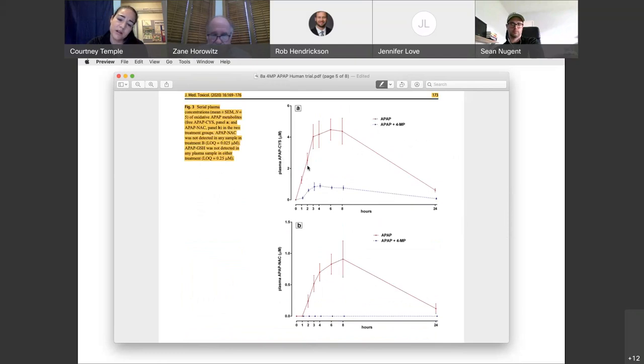So here is another graphical representation. This is the serial plasma concentrations of the APAP-cys and the APAP-NAC in the two treatment groups. So it's really interesting. You can see how much lower this blue dotted line is here with the fomepizole versus the acetaminophen alone.